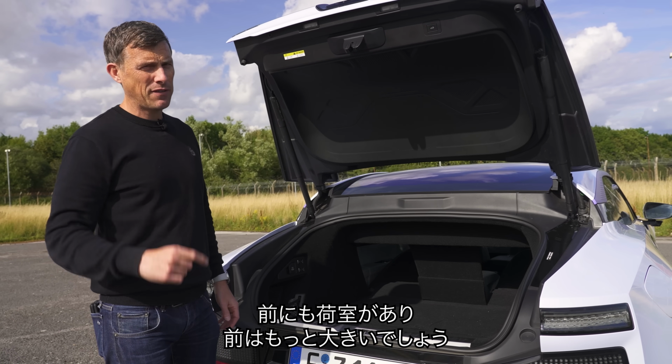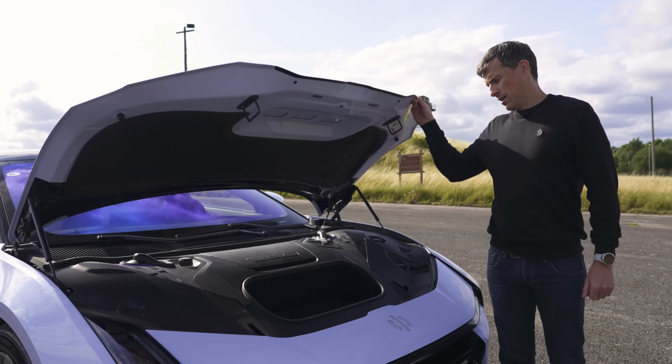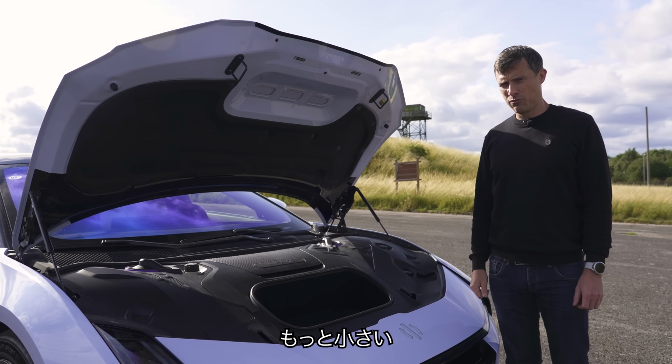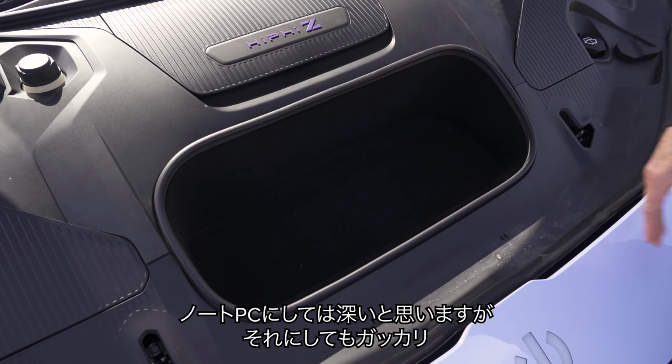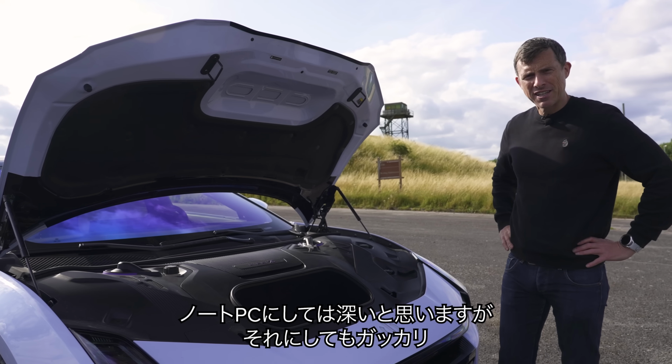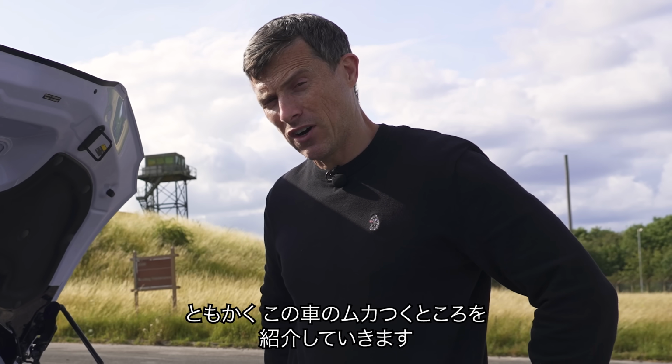However, you do have a front boot, so surely there's lots of storage under there, right? Oh dear, it's actually rather small. Could you fit a laptop in there? Probably not quite deep enough to even hold a laptop. What a shame. Anyway, that brings on to 5 annoying things about the Hi-Fi Z.